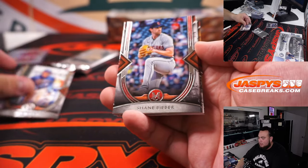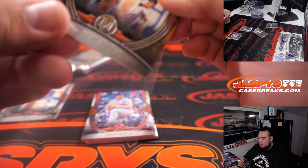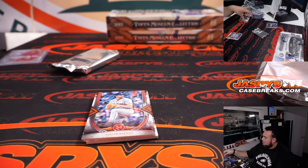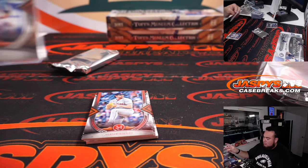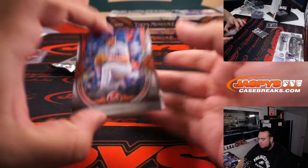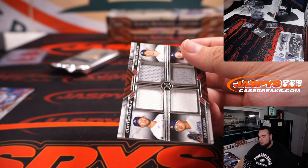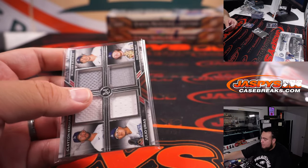There's Bobby Witt right there. Another Bobby Witt. Dude, you know how many Yachtys I've pulled in that damn Diamond Icons? Kershaw, Julio, May, and Buehler. All for the Dodgers there. David.